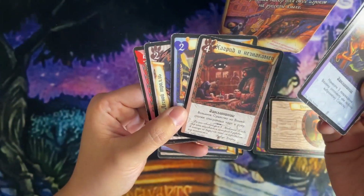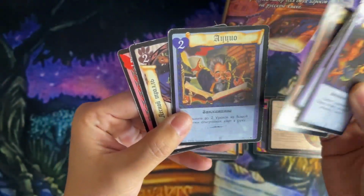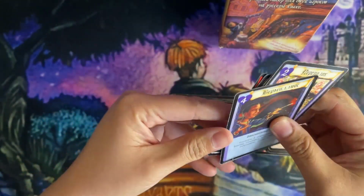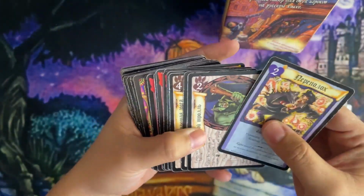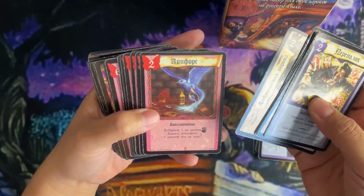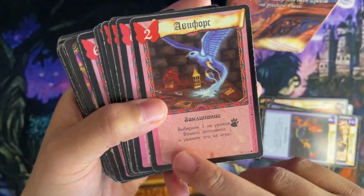And yeah, everything is in Russian, which I think is just so cool. The Care of Magical Creatures cards again have more of a woody texture. The back of this, you can see the background's a bit swirly.